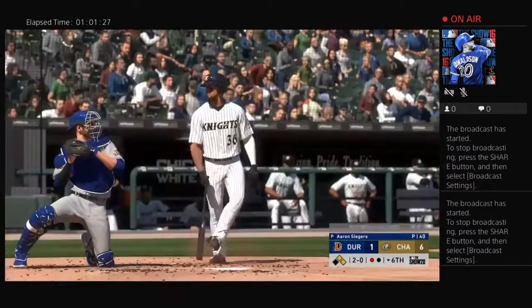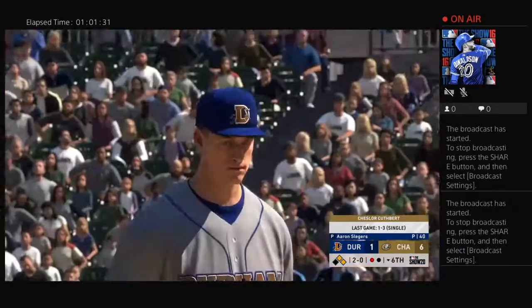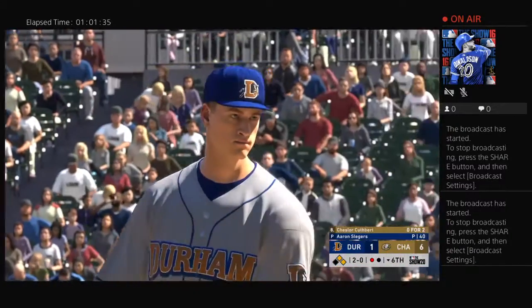Sinker stays outside and is behind now 2-0. Hey, time to start making some quality pitches. He finds himself in a tough spot, behind in the count with guys on base.